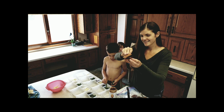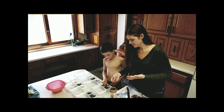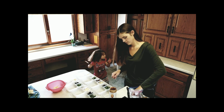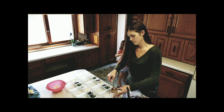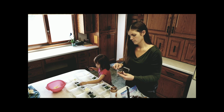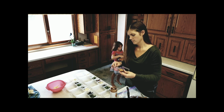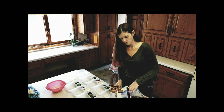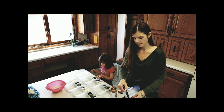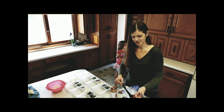Peanut butter and jelly. Can I have it? That's for Tiana's lunch. Okay. I actually like using the almond butter better because it's less runny. Stays nicer in their lunch.